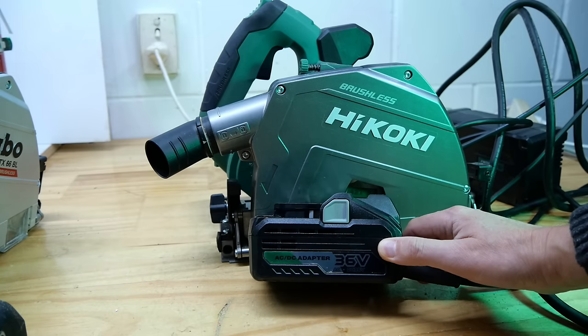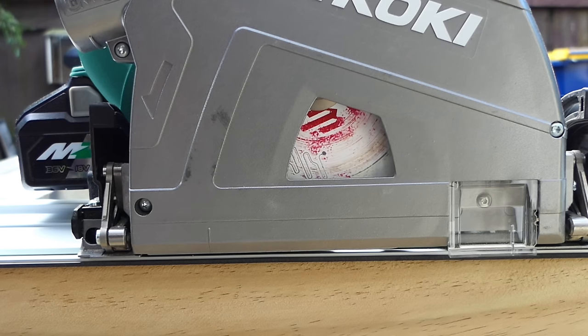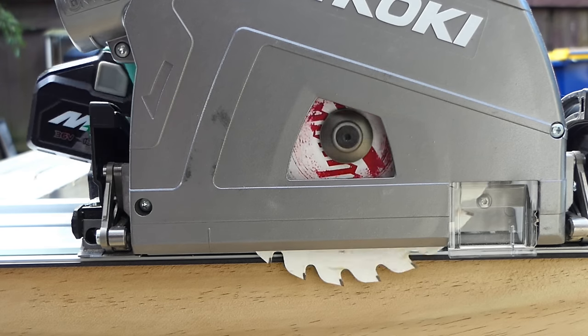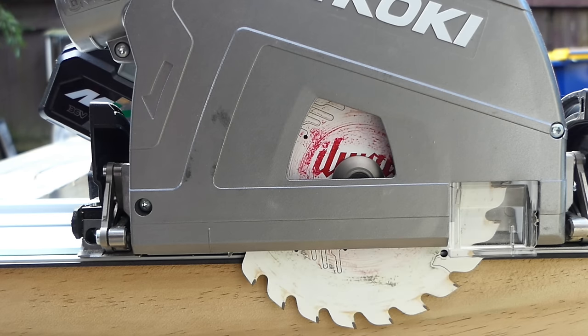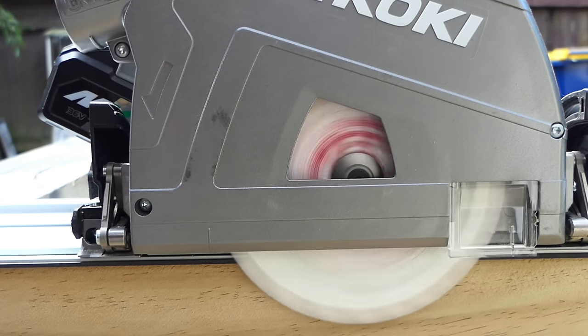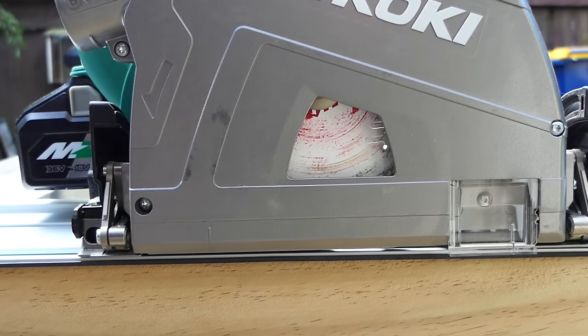But I did notice it behaved a little odd on this adapter than it does with the batteries. Something interesting happens here with the HiKOKI. I'm going to pull the trigger and let you see the brake. Pretty quick. If I pulse the trigger, okay, as you'd expect.